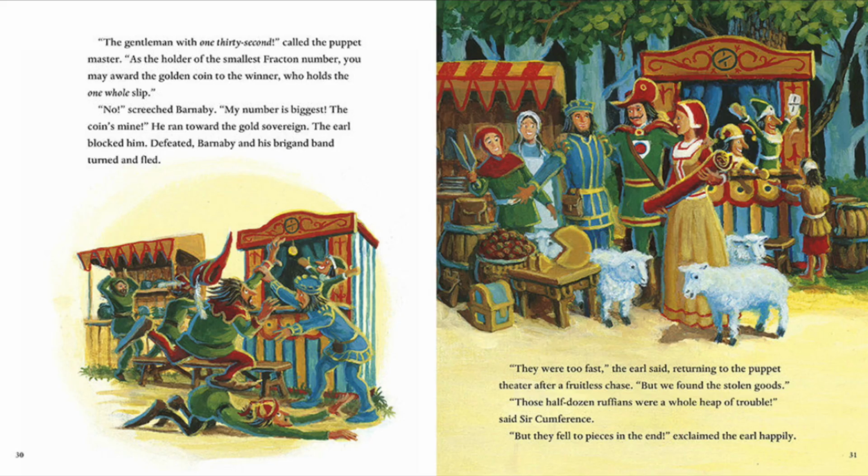The gentleman with 1/32, called the puppet master, as the holder of the smallest fraction number. You may award the gold coin to the winner who holds our 1/2 slip. No, screeched Barnaby, my number is bigger. The coin is mine. He ran towards the gold sovereign.